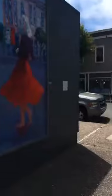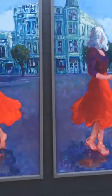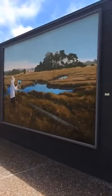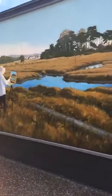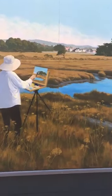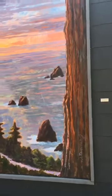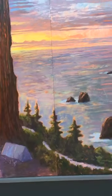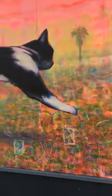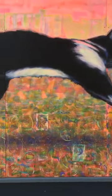And we got some more local art here. We'll take a little slow walk past these. This is probably one of my favorite ones. A painting of a person painting. This is a really nice one too. Redwoods at Sunset, Joan Dunning. And these were also put up during that Eureka Street Art Festival, which is happening this year. It's going to be happening over in Henderson Center in August.